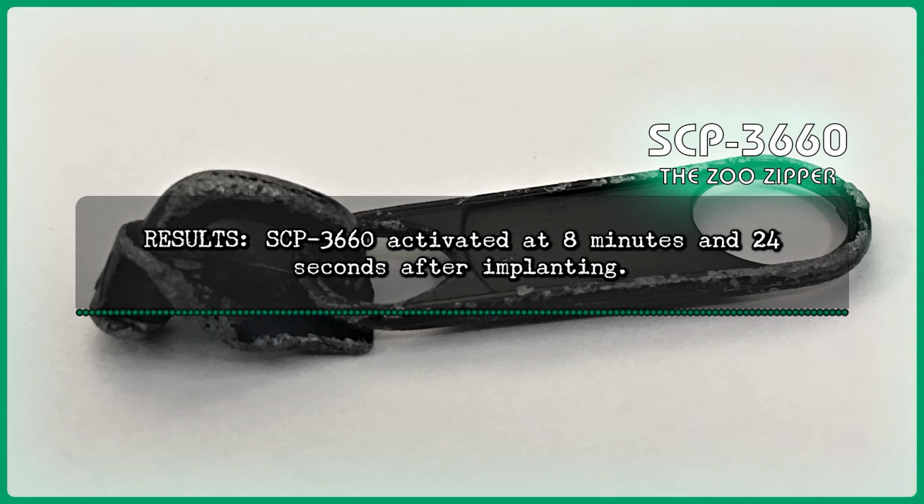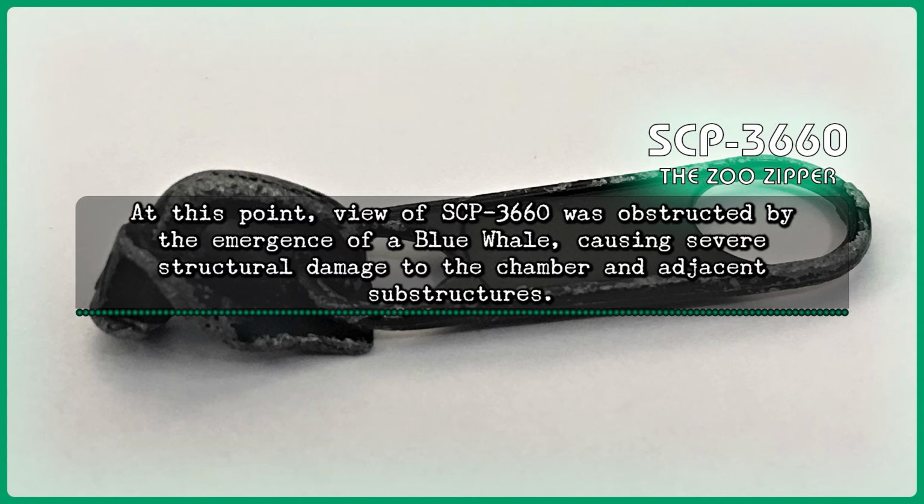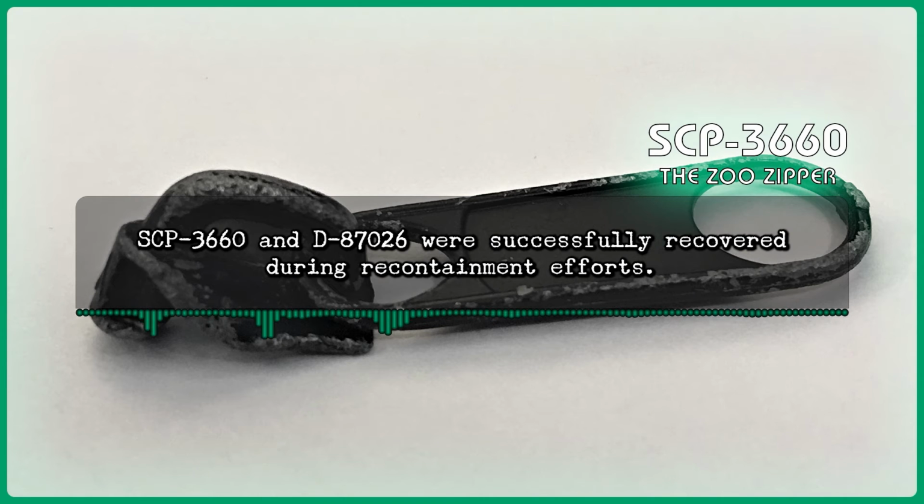Results. SCP-3660 activated at 8 minutes and 24 seconds after implanting. At this point, view of SCP-3660 was obstructed by the emergence of a blue whale, causing severe structural damage to the chamber and adjacent substructures. SCP-3660 and D87026 were successfully recovered during recontainment efforts.